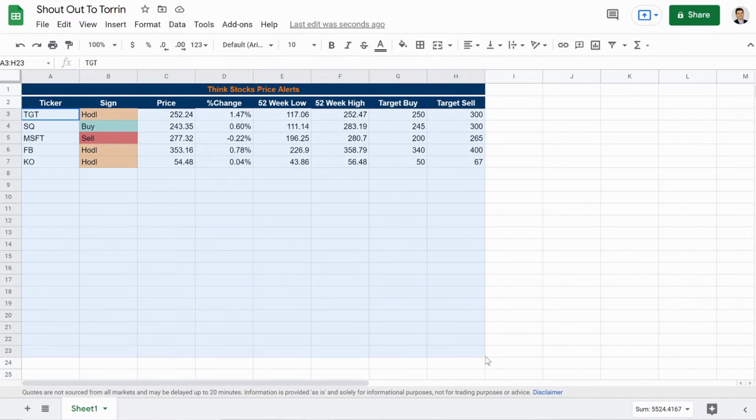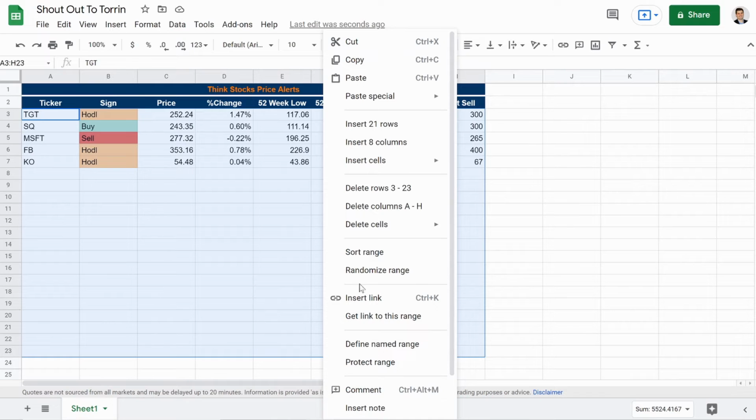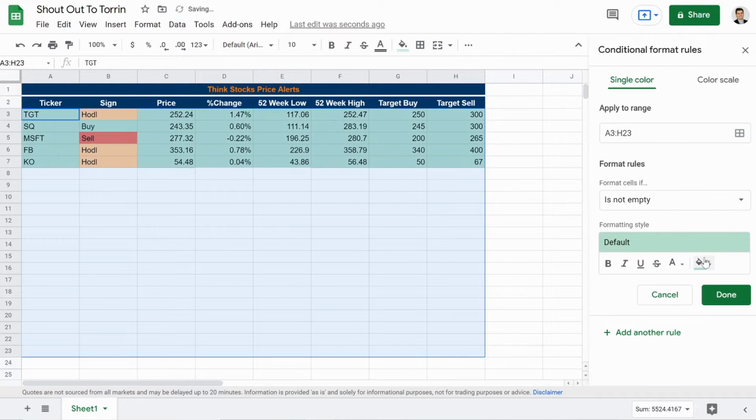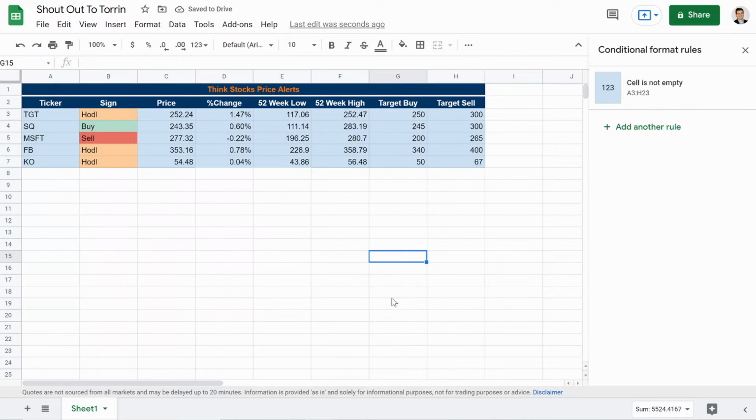And then if you want, highlight all of this, right click, go to conditional formatting again, add another rule. If it's not empty, make it blue, hit done. There we go.